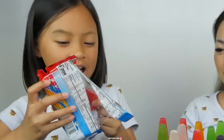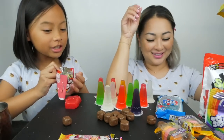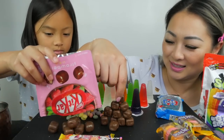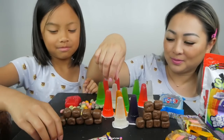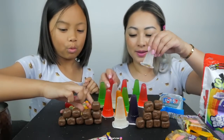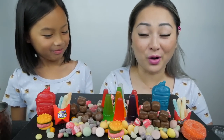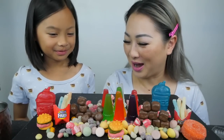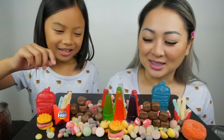Oh, it's so slimy. Shell-less. I'm just gonna build a wall. All right, so we pretty much spread everything across the board here. Which one are you gonna try first? I want to try the SpongeBob.